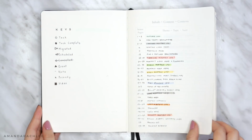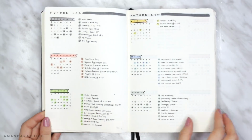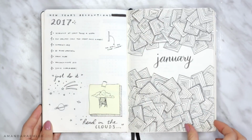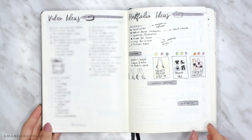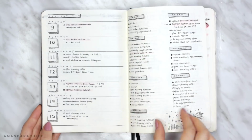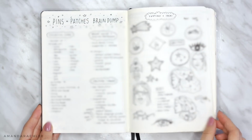As you can see, my bullet journal has taken quite the beating just because I take this thing with me everywhere. If you go back to my very first bullet journal video, you can see how fresh the cover looks, and now it's just so dirty and worn in. But I kind of like that. Anyways, looking through the early stages of my bullet journal is very interesting to me just because of how much my spreads have changed 12 months later.